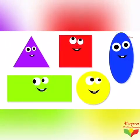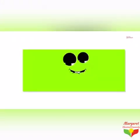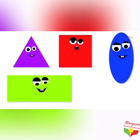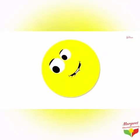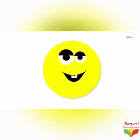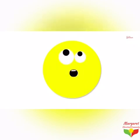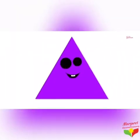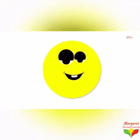We are shapes. Yes, we are shapes. Triangle, rectangle, circle, oval, square. I'm a circle, round and round, round and round. I'm a circle, round and round, and round I am. Triangle, rectangle, circle, oval, square.